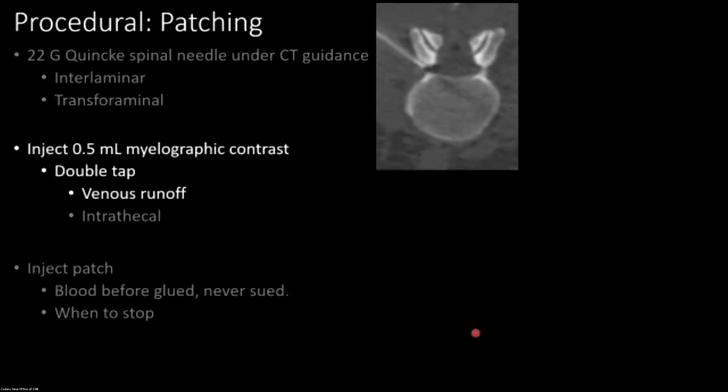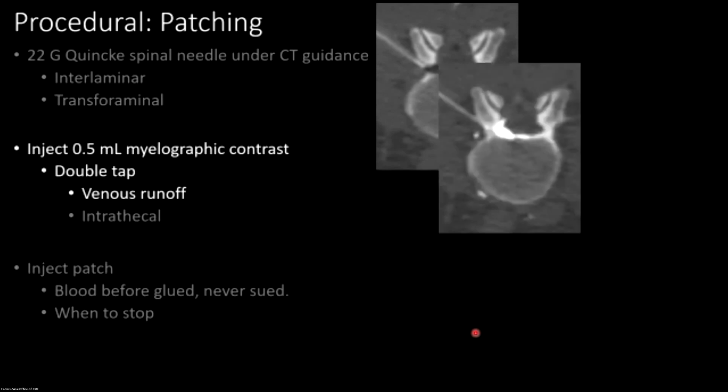Once that needle is in place, you push that contrast and you do the double tap technique. So a fluoro image as you're injecting contrast right there, right? So this is before, here we're injecting contrast. And then, I'm looking at this thinking, well, that's epidural, so it gets the green light. I'm not quite sure where that is. Is that in a vein? So that gets a yellow light. These guys are definitely in a vein, so that gets a red light.